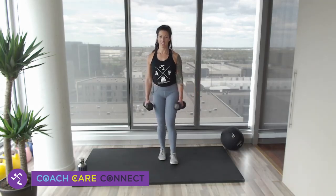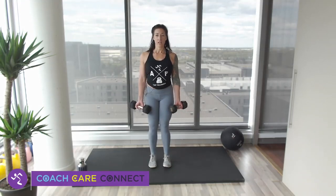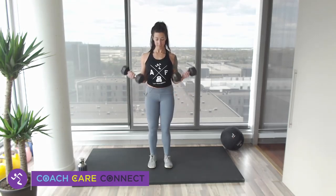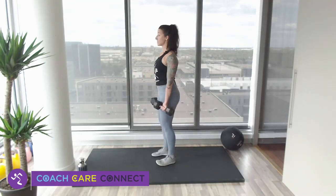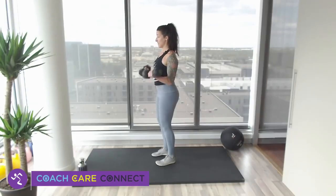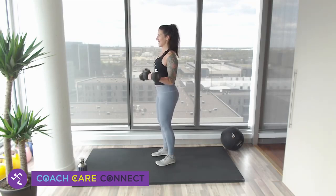Okay, we've got curls. So shoulders down and back. Elbows are your pivot point, and you're going to curl up and come down. Good. So from the side in one straight line, and I'm curling up, coming down. 5 seconds and we rest. All right. I didn't give enough rest.